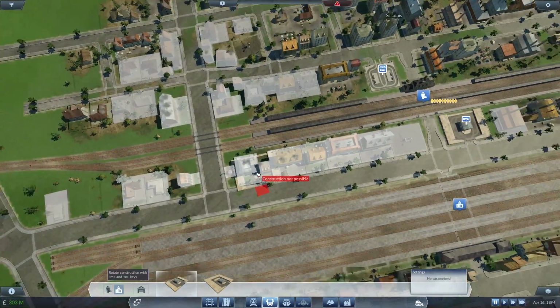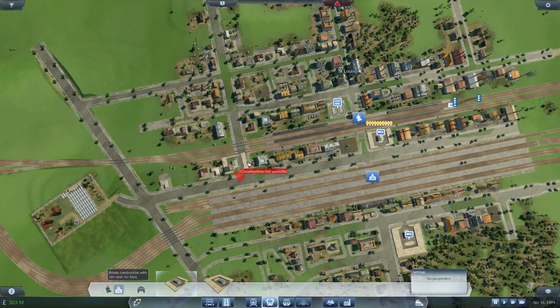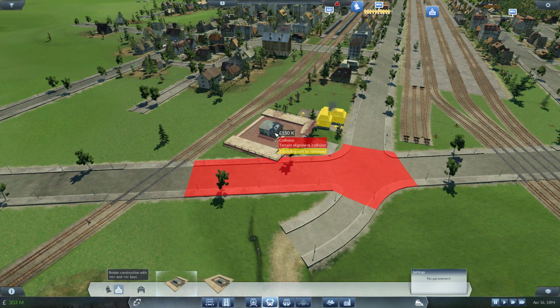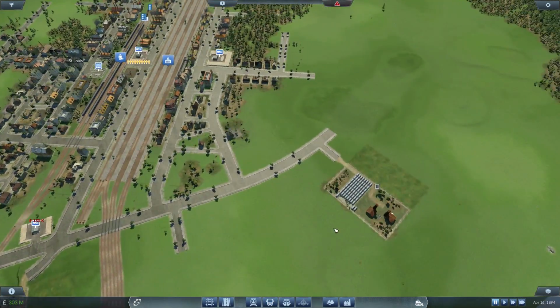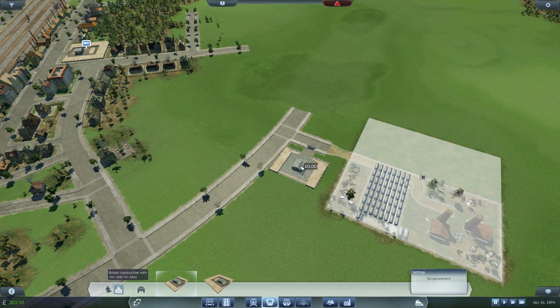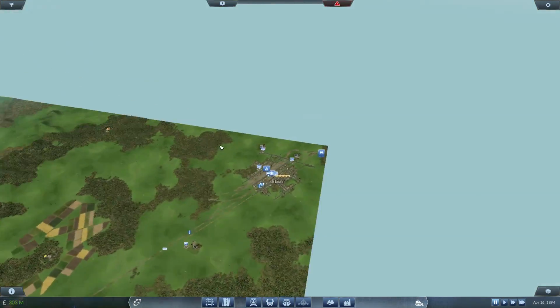I know it says construction not possible, but it does not. Ah, well, that's just... So I'm going to have to add one here. Like that. And then we're going to have to add another one just here on this side, potentially. Oh, well, that's a bit of a shame, but that's where I'm going to end this episode.